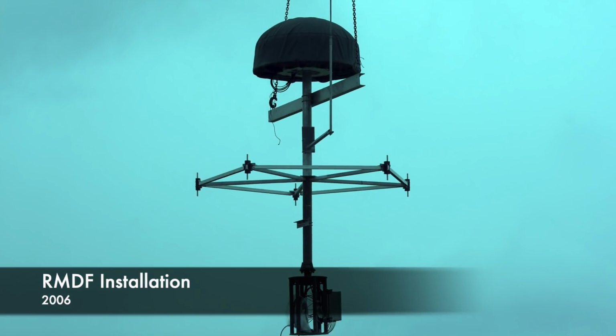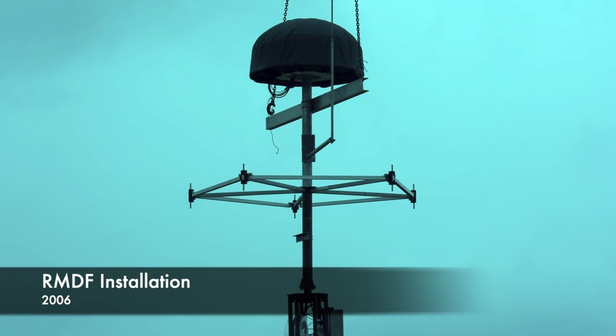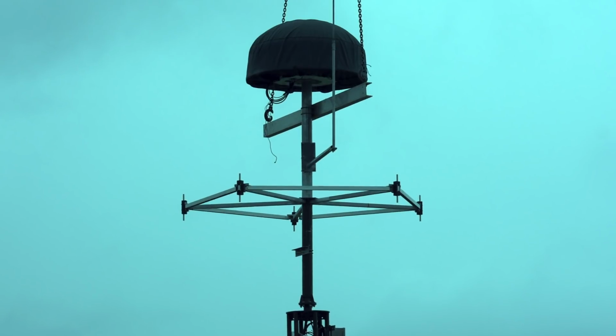Typically, shift engineers in the operations room are able to monitor around the UK at any time, day or night, allowing them to provide a swift initial response to affected customers, particularly those providing safety of life services. The RMDF systems operate over a frequency range of 20 MHz to 3 GHz.